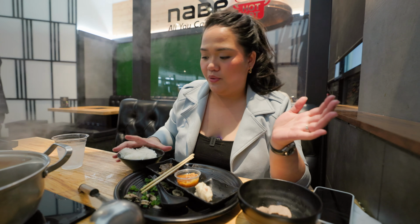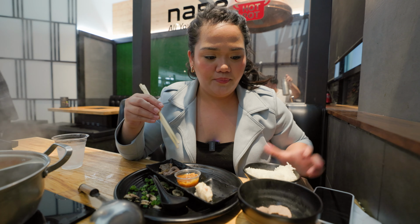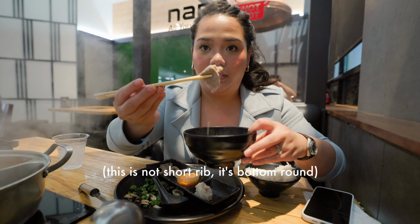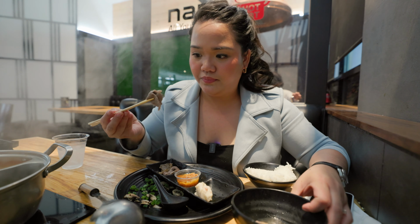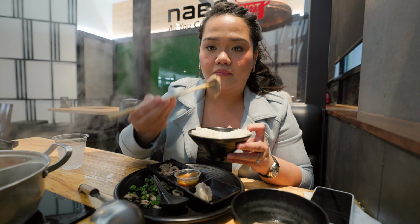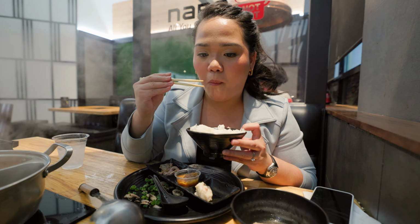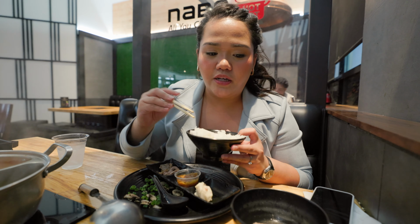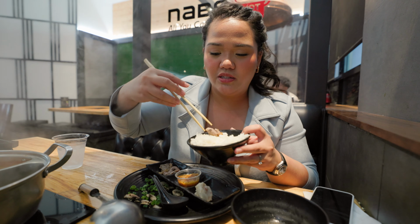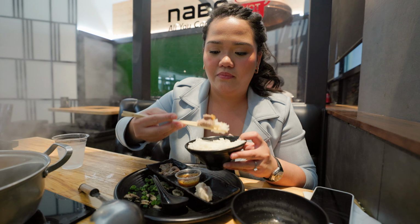So we got a side order of rice. I'm gonna try this with the short rib, and the short rib here is a lot leaner than the others. And dip that in our little sauce. Yeah, it's really lean. I like eating it with rice because it really helps balance out the sauce, because sometimes the sauce is a little strong, but really the sauce brings out the flavor that you want.